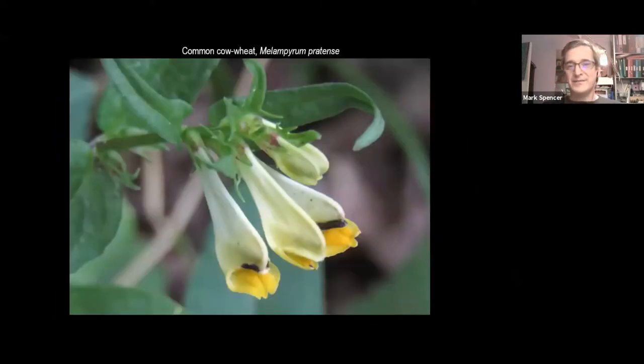Other species, such as this cowwheat, which I suspect might be quite common for you in certain areas in Herefordshire, are now vanishingly rare in the London area. This is a semi or hemiparasitic plant that feeds off grasses in woodland habitats. It has a very, very specialised ecology in terms of its parasitism, but also in its association with woodland ants that disperse the seeds around in the woodland environment for it. So if you take one of these things out of the equation for a species like this, its populations crash.